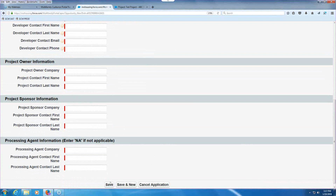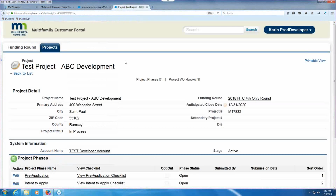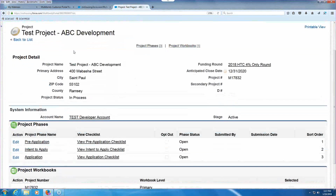For today's demonstration, I'm now going to click over to a project that I've already created in the portal. On this new screen, you'll see some basic information about your project at the top, as well as the project phases with the checklist associated with them that you'll be required to complete. So as Summer mentioned, there is an optional pre-application available in our portal for you to complete. So in order to do that, you're going to click View Pre-Application Checklist.